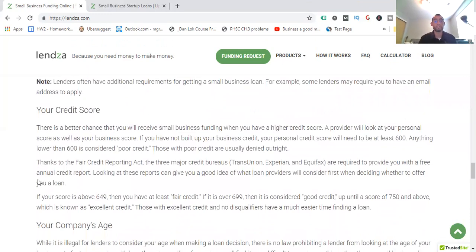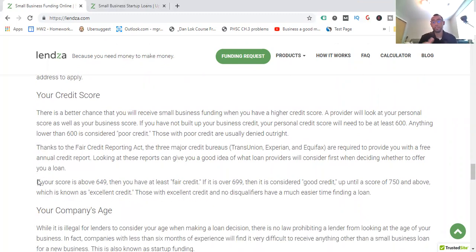Credit score is one thing that they focus on. Lendza does it a little bit differently. They focus also on the rates. So let's say you may have a bad credit score and get through, but you will have a higher rate. We'll go over that in a moment. So it just kind of goes over here. If you have not built up your business credit, your personal credit score will need to be at least 600. Anything lower than that is considered poor credit. It's just going to give you some general information.